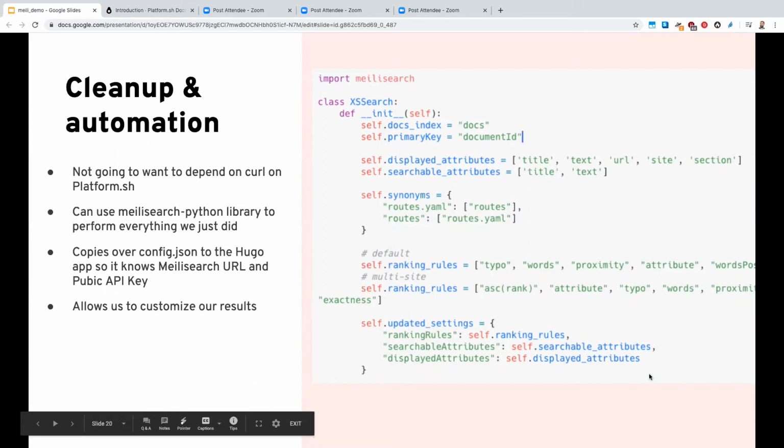Searchable attributes, this is what I actually want to be indexed by Meilisearch. This is the data that I want to be used to compare against the queries, and they can be set right here. I believe title and text are already included, but I wanted to include them here just so you could see visually how we update these values.